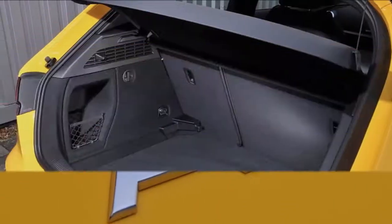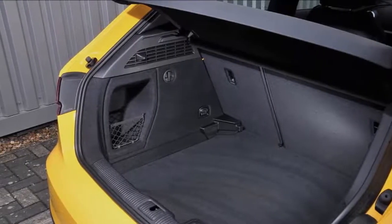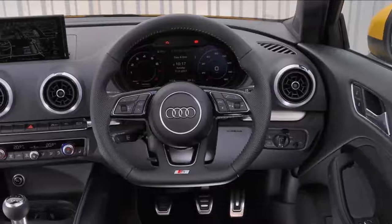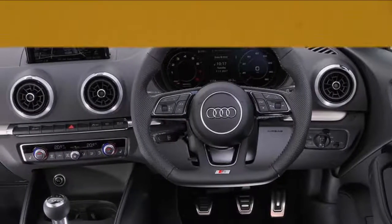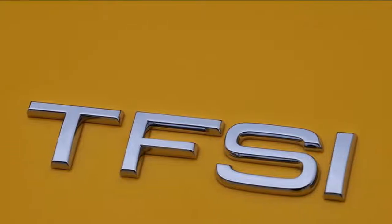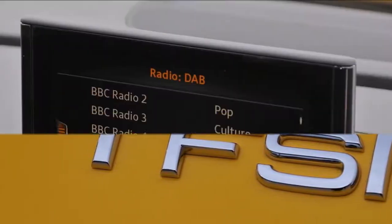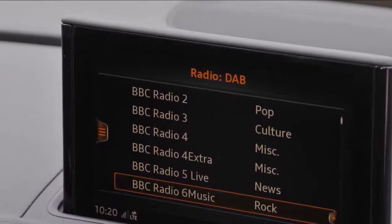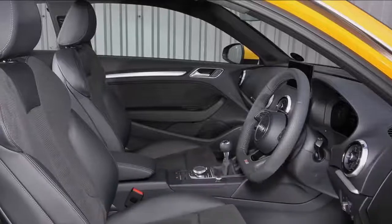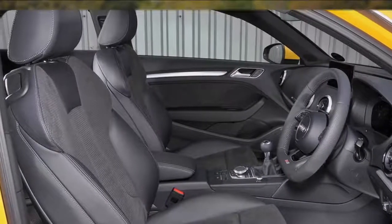The diesel lineup is entirely more conventional. A single, 114 bhp 1.6 TDI starts the range off, while the crux of the oil burners sold will come from two 2.0 TDI units producing 148 bhp and 181 bhp respectively, both of which are available with Quattro. The A3 range is driven through either a 6-speed manual or a 7-speed automatic.